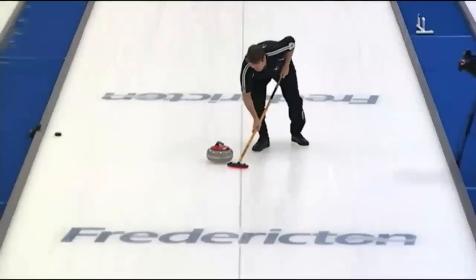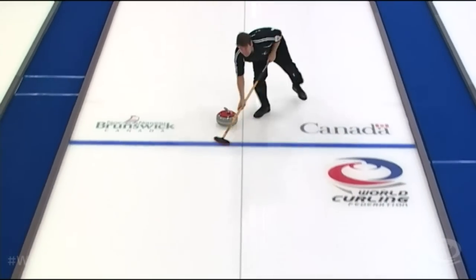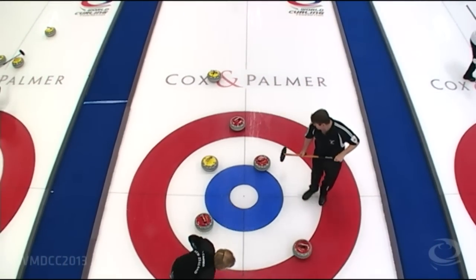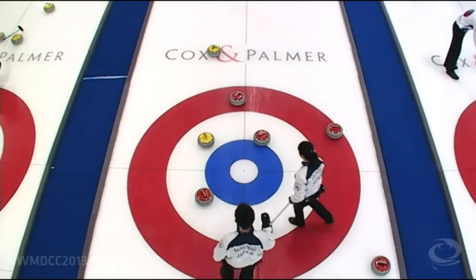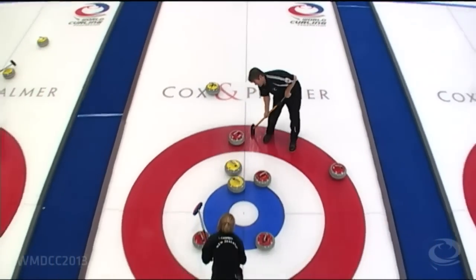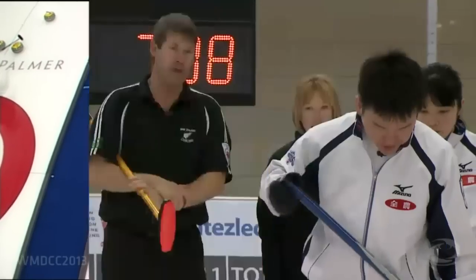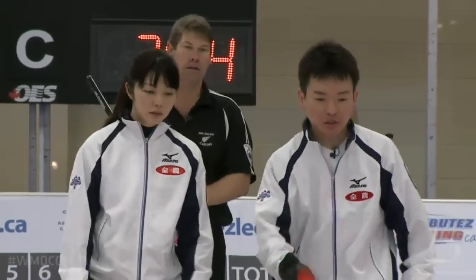Oh, some pace coming our way here. There's the double made. Well, not the double made, but I mean, he picked his own out of the back. And they are sitting 2. Sitting 2 a little different than I thought they might, but sitting 2 nonetheless. The yellow rolled far enough to make the red in the back 8-foot second shot.